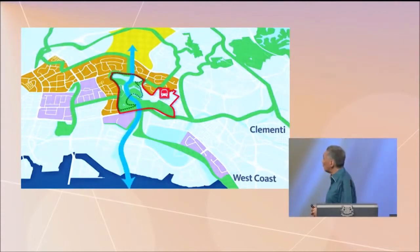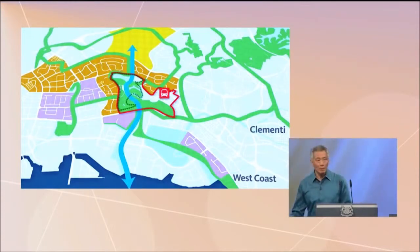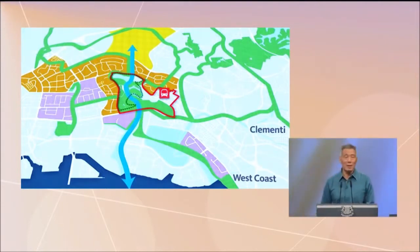You can have housing around the gardens. There's already housing around it. You can see the dark orange pieces. We're going to build more further north, like here. And further south, there are these purple bits, which are currently industrial plots, further down near Pandan Reservoir here. And the leases on the industrial plots will run out over the next 20, 30 years. And as they run out, we can build housing there and integrate it into the Lake District.